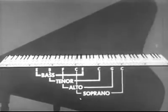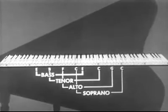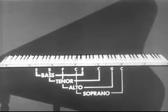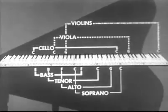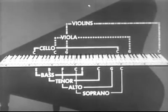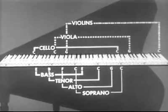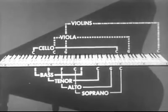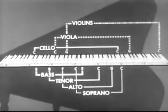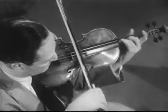The vocal chorus, too, is divided in a similar manner, with bass, tenor, alto, and soprano parts. As graphically portrayed on the piano keyboard, you can see that human voices overlap in range. The instruments, too, overlap in range in a similar manner. Though these instruments have many notes in common, there is a noticeable difference in sound even when each instrument plays exactly the same notes. Listen closely.